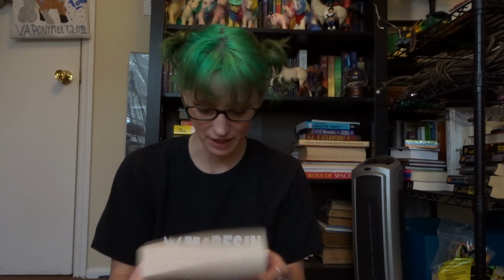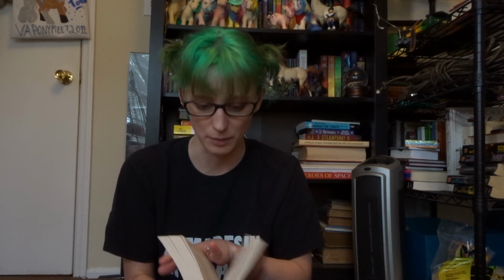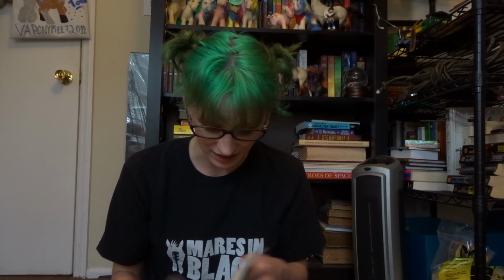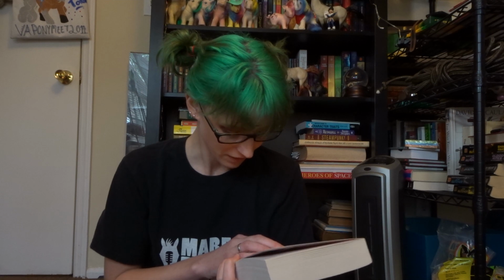Oh, awesome. Okay, so this is Terrier by Tamora Pierce. I really like the Beka Cooper books. This is a really cool printing. I don't think I can get this. I've never seen this cover of it. This is awesome. Oh my gosh, I'm so excited. So, really, really excited about this. I love this cover. I'm kind of a cover snob, so this is amazing. I'm so excited. Oh, cool.